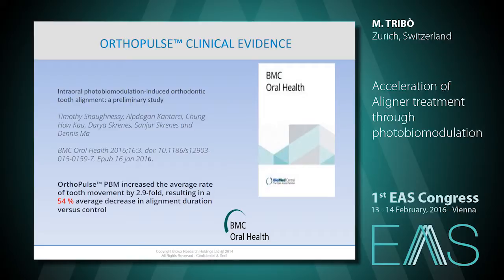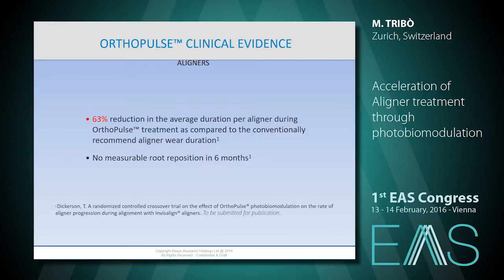Then there is another research that's been done. It's been submitted for publication now, but it's not yet published. And there, Dickerson found a 63% reduction in the average duration per aligner during Orthopulse treatment as compared to the conventionally recommended aligner wear duration. And what he found too is no measurable root resorption in 6 months.